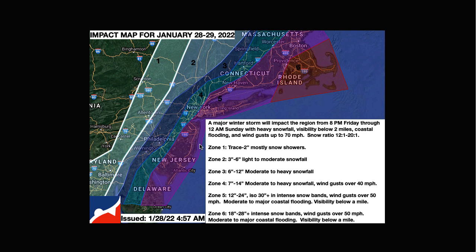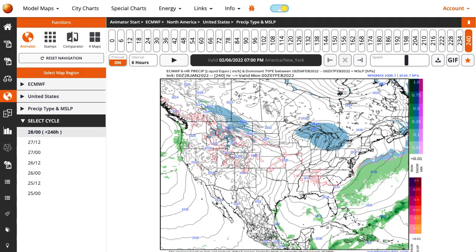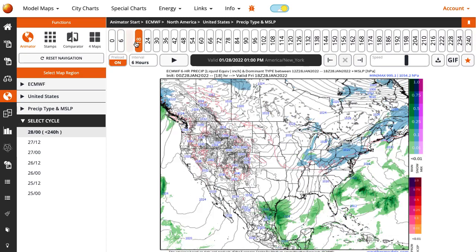And also with this heavy snow, strong winds backing from the northeast to northwest at 10 to 20 miles per hour, 15 to 30 miles per hour along the coast, with gusts up to 50 miles per hour at times, and also the potential for some moderate to major coastal flooding. So yeah, it's not going to be a very good day out there. So let's walk through the rest of our forecast.